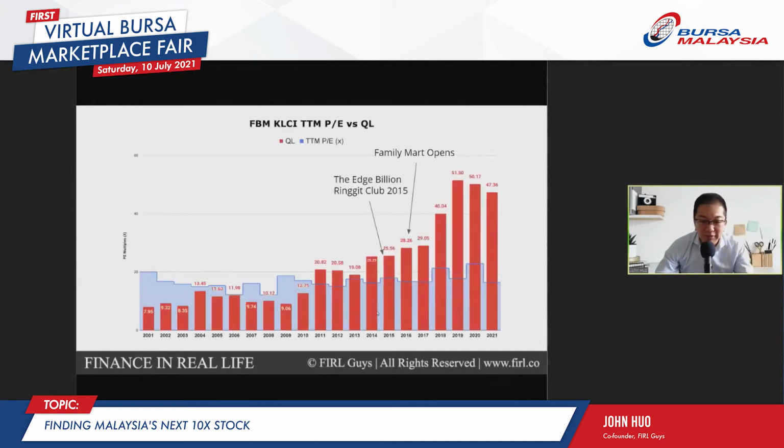Remember QL I talked about? This was the average KLCI PEs. And here we were just quietly humming along. And then in 2015, someone at the Edge featured them under the Edge $1 billion ringgit club. What happened? The next year, they opened Family Mart. What happened after that? Look at the PE jump, guys.